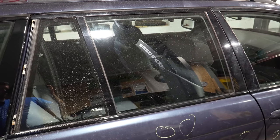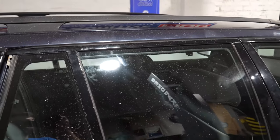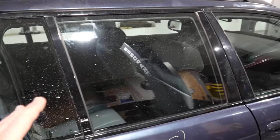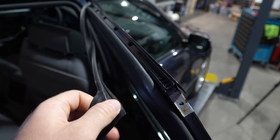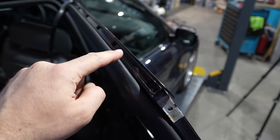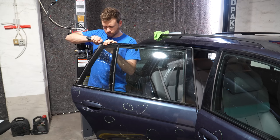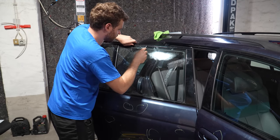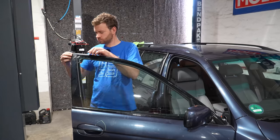Here's the plan. To speed up this process, I'm going to remove the bottom trim and the top trim because they're really easy to remove. And then I can polish them on the table much quicker and easier. And then the rest I'm going to polish on the car. This one here is super easy to remove. Just pull off this rubber seal. And then we have tabs here that we need to bend inwards. And then this will just come off. There you go. And then it's the exact same procedure with the front one.